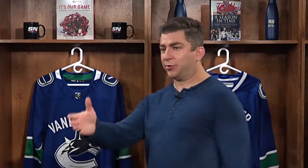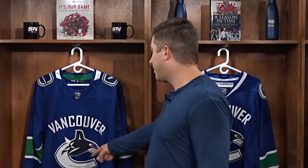Number 1, this might be a hot take. I'm sorry. Number 1, the Canucks' current jerseys, the one that they're going with for the 2019-2020 season. Now, I don't have one on me. Producer Drew, you know how to video edit and all that stuff. It's basically this jersey, but without Vancouver on top of it. It's not that I think it looks bad, and it's nothing against Vancouver. It's just people know where the Vancouver Canucks play.